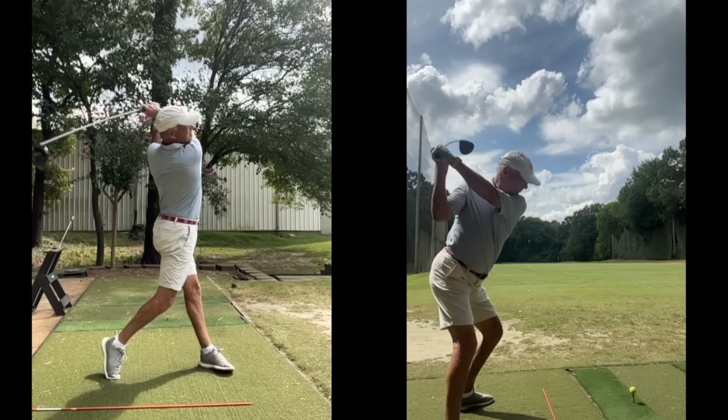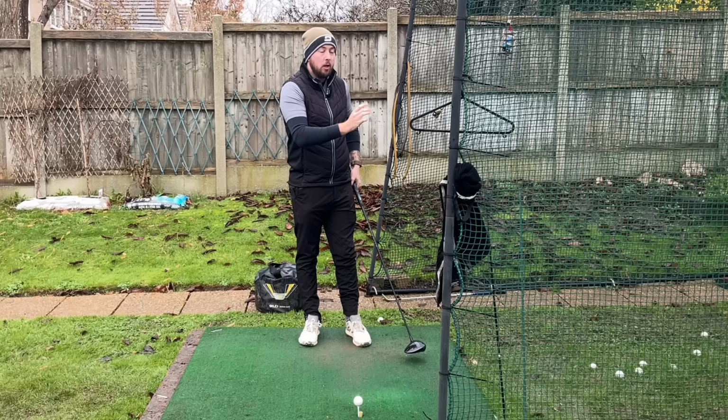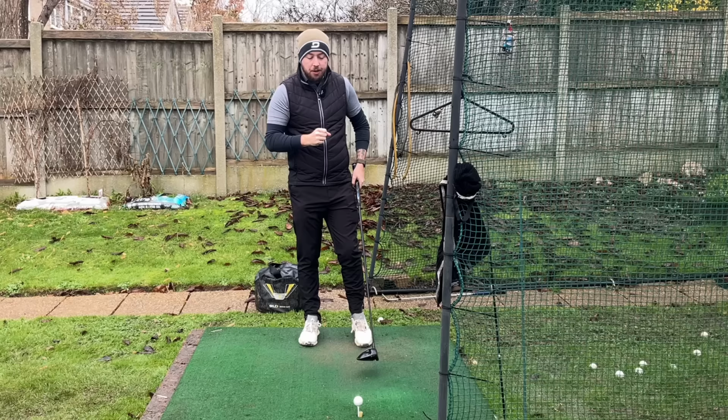So let's dive on camera, hit these 3 points, how we can do it with a good drill, and how we can do it for differing levels of mobility. Now, number one, like we saw, full turn. Now, a full turn is different for absolutely everyone. Of course, it's going to look different from a 21-year-old to an 81-year-old. But a full turn, nonetheless, for what you could do is essential for getting good driver distance.